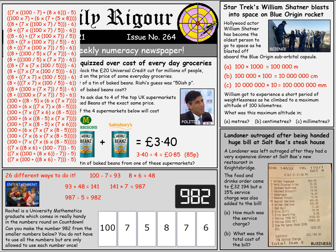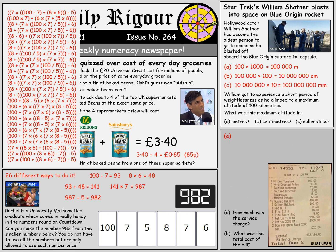Okay, on to our final story. So I don't get this one at all. This Salt Bae with his steakhouse. £32,194 for a bill. But I mean, you can see that a lot of that was down to some very expensive alcohol bought, but the steak was quite expensive anyway. So a 15% service charge was added on. So what's that going to be?